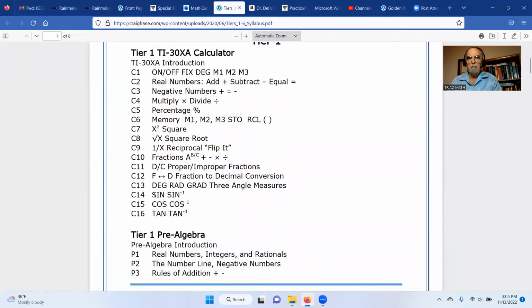Lessons 14, 15, and 16 talk about the keys that are labeled SIN, COS, and TAN. Now, don't let that intimidate you. By the way, that's an abbreviation for the words sine, cosine, and tangent. You don't need to know that to know how to use the keys. The whole idea at this point is just to teach you how to use the keys. Once you learn to use them, then later you'll be ready to learn the subject called trigonometry. But those are the keys.